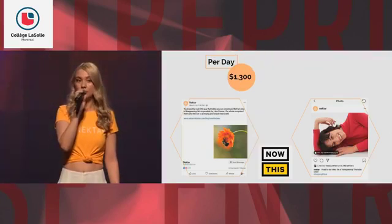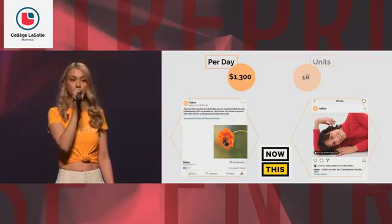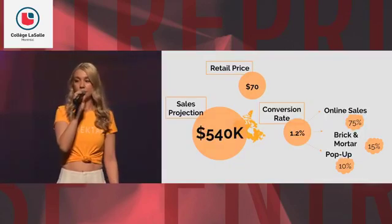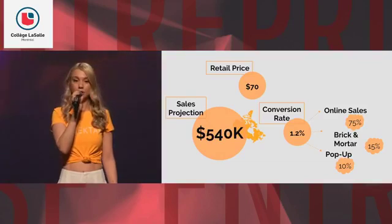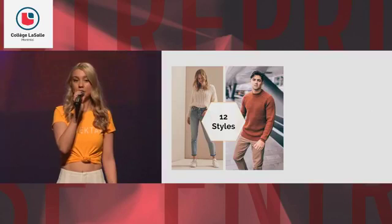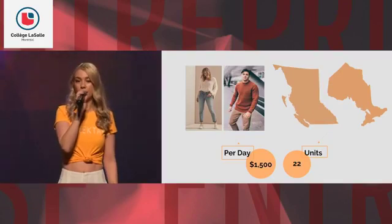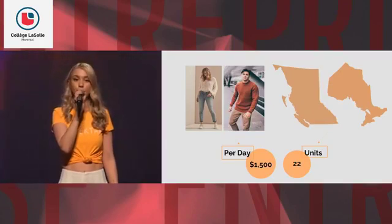These tools will help us achieve a daily sales goal of 1,300, which is only 18 units to sell per day. Our second-year sales projection is $540,000, a $90,000 increase from the previous year. This is due to the addition of 12 new styles and working with 6 new boutiques in BC and Ontario. This will help us achieve a daily sales goal of 1,500, which is only 22 units to sell per day.